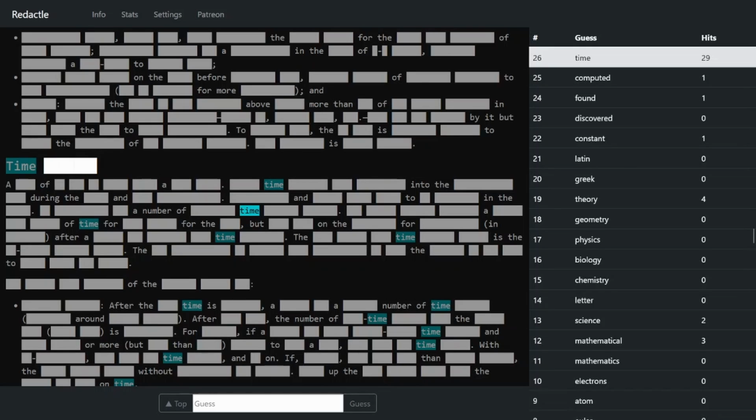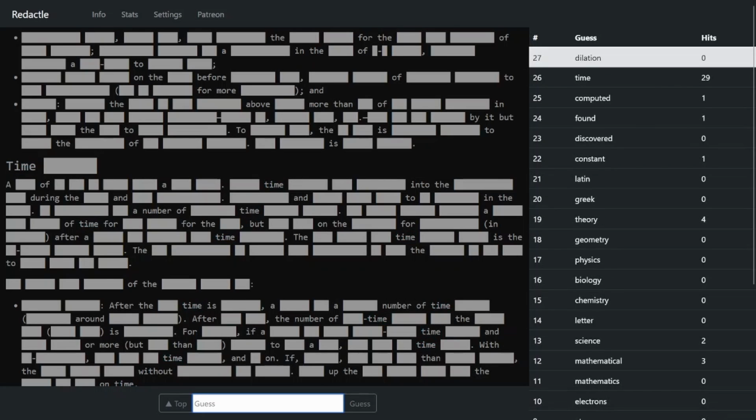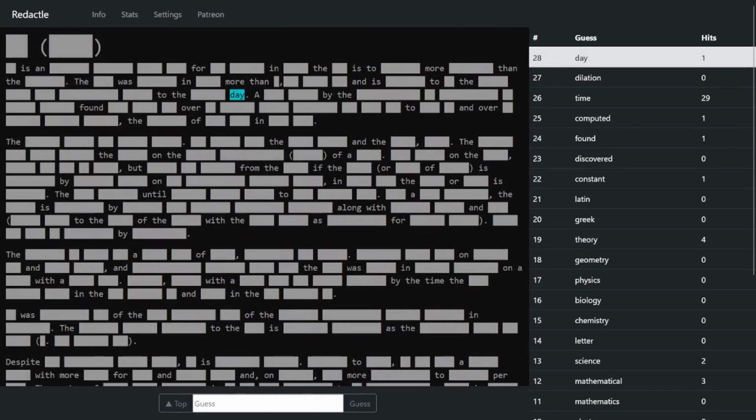Whatever this is, could it be the word time dilation? I think it might be. Okay, it's not. But this is weird. One, two, three, four, five, six, seven. Seven-letter word for time. It comes after the word time. Okay, so there's the day to the modern day. I'm gonna go with days and see where that gets us. Okay, so it's not explicit.